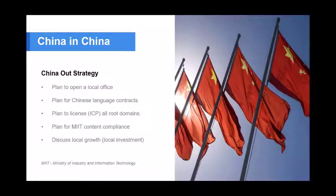And when I say government, there are different levels. There is a provincial level, and then there is a state level. From time to time, the different levels of government will have different incentives for local business. So definitely look into that, because through those incentives, they can provide you local growth. So I will just stop here and open for any questions.